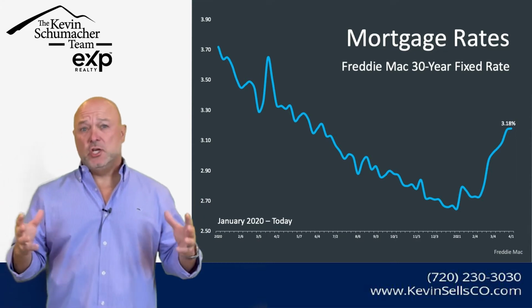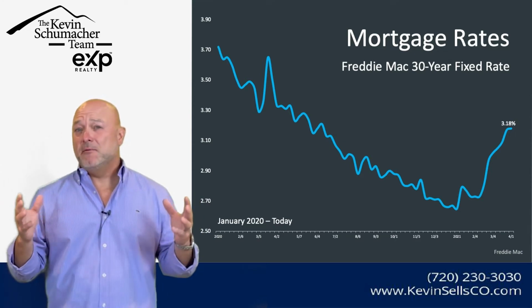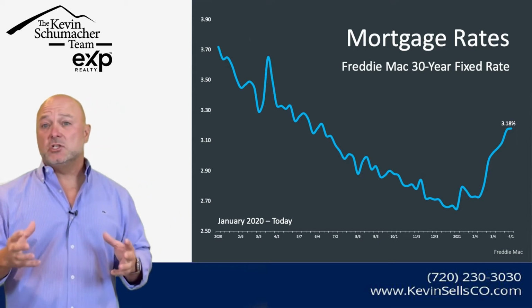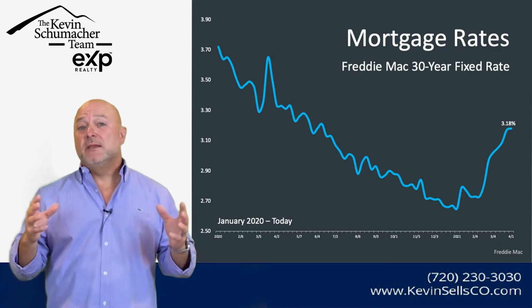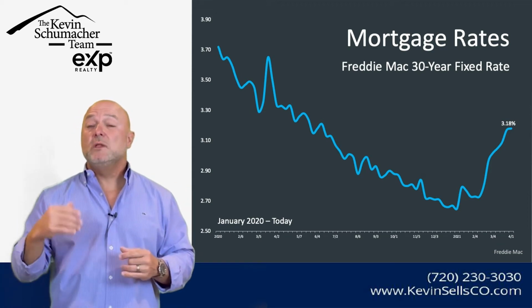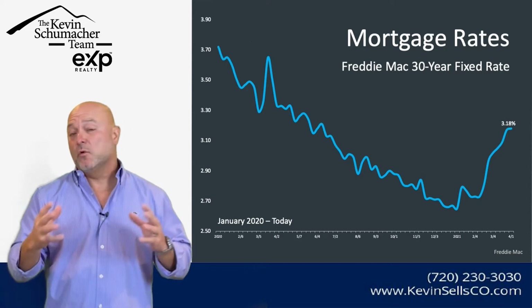Now, the average change that we're seeing is a slight rise in interest rates. The current average is sitting at 3.13% nationally, which is where we were this time last year. Many economists are predicting that we're going to continue to see rates slowly rise upwards, getting close to that 4% mark by year end and fourth quarter.